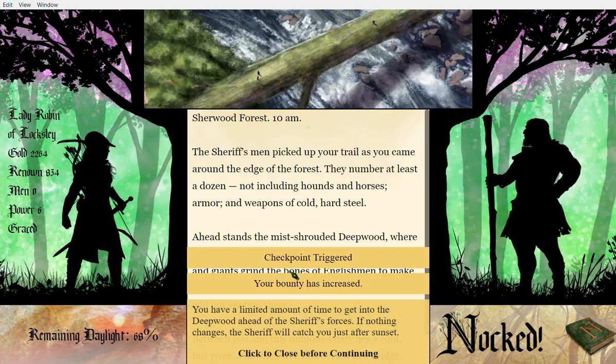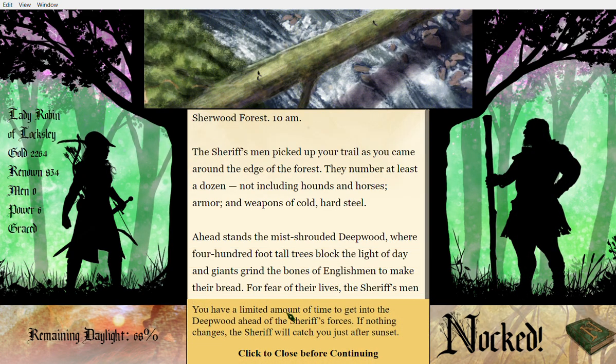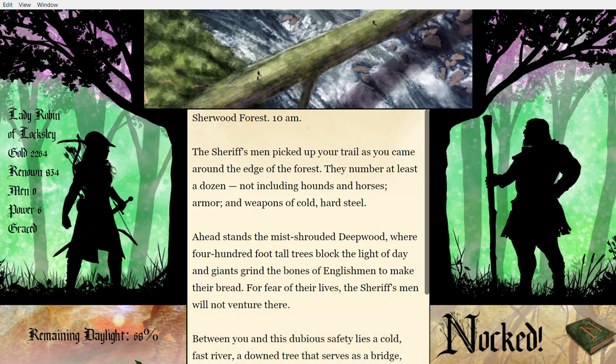All right, so checkpoint. And get into it if nothing changes. Okay, so we need to get to Deepwood really, really quickly. And I have like 69% of daylight remaining. Okay, so Sherwood Forest, 10 a.m. The sheriff's men pick up your trail as you came around the edge of the forest. They number at least a dozen, not including hounds and horses, armor and weapons of cold hard steel. I thought I misdirected them.